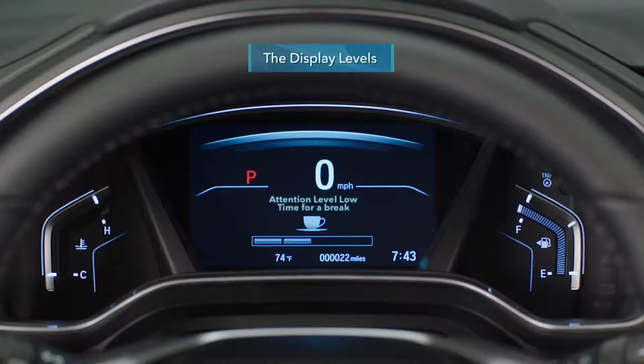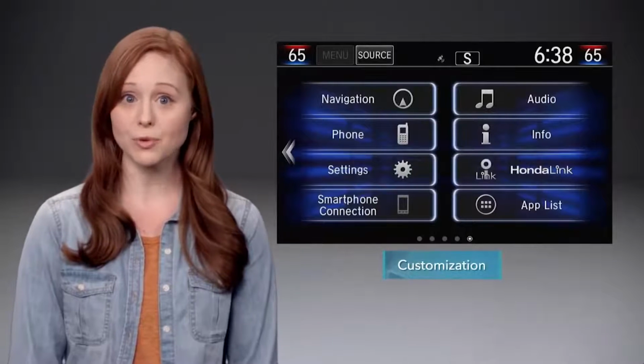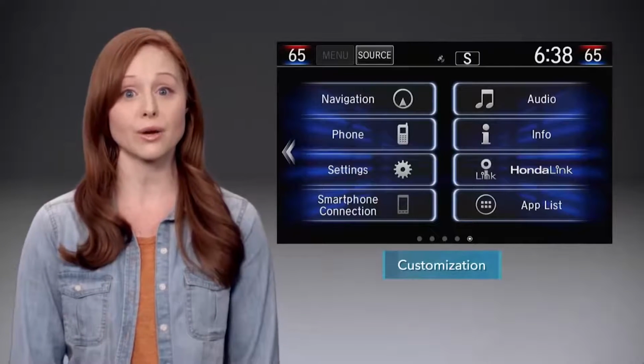When the system moves to 2 bars, a message appears indicating that the driver's attention level is low and it's time for a break. And if the display moves to 1 bar, the system issues visual and audible alerts and will trigger a tactile vibration through the steering wheel. Those who drive a lot at night or are otherwise subject to driving while tired are urged to use the system. You can customize the operation of the system via the display audio.